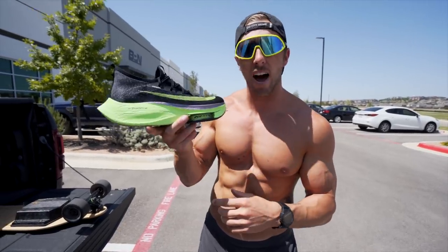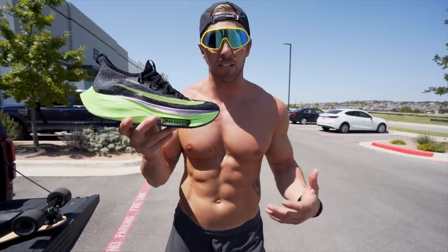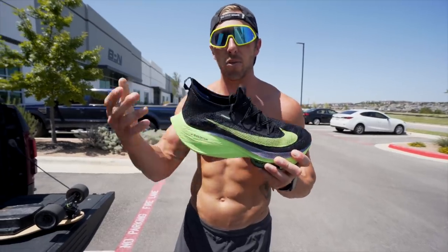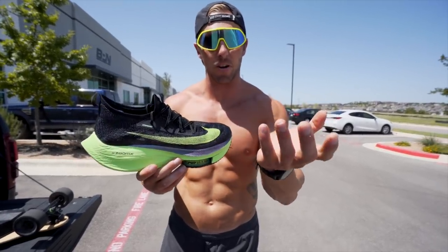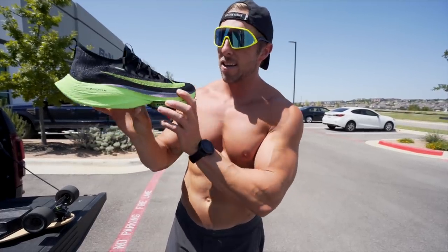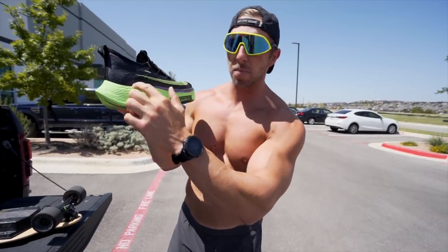foam, so it sits higher. And when I'm wearing this shoe, I feel like I'm sitting and standing significantly higher. It's a big shoe. Even when Jordan was coming out to film this clip, Jordan's behind the camera right now, he was saying these look massive on my feet. So it has thicker Zoom X foam. It still has the carbon base plate inside.